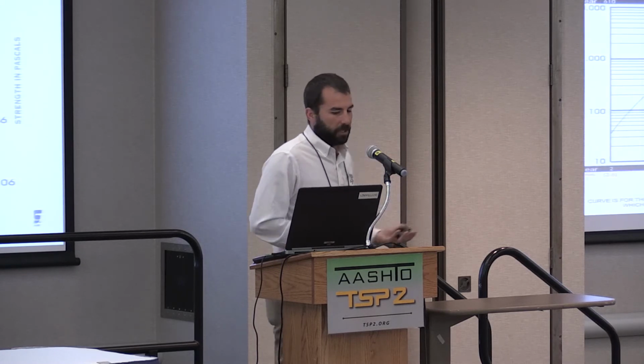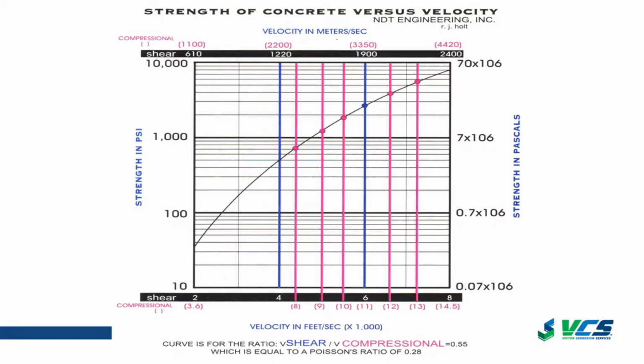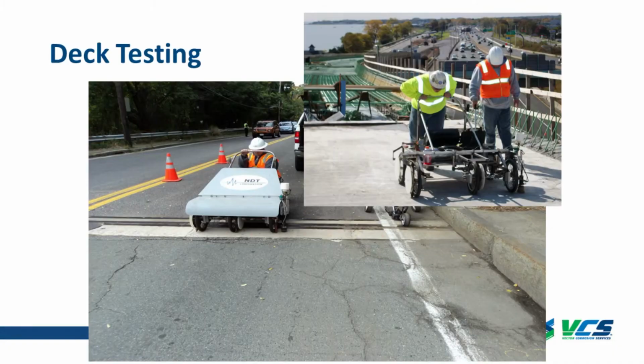And one of the things that we can also do is identify the in-situ compressive strength. And so if there's deterioration or weakened concrete, acoustic methods can identify this due to the relationship in wave velocity versus strength. And so it's a very effective non-destructive tool. And so it can be run out on bridge decks or on substructure elements.